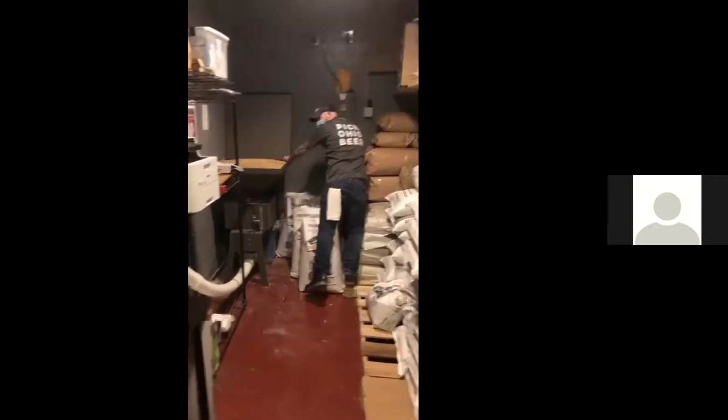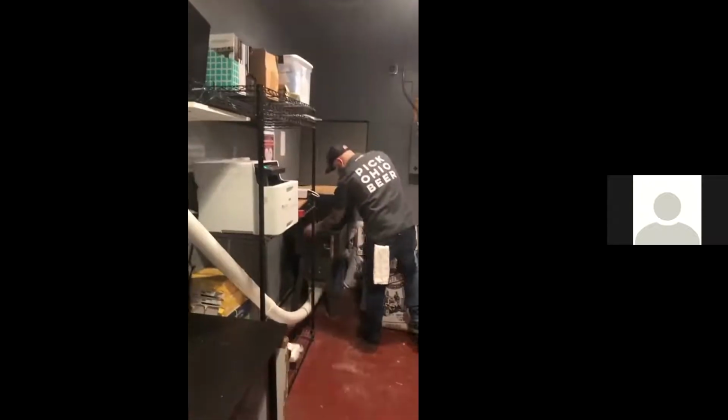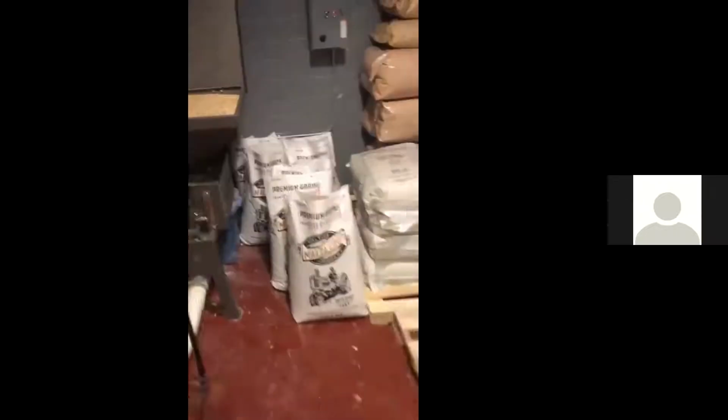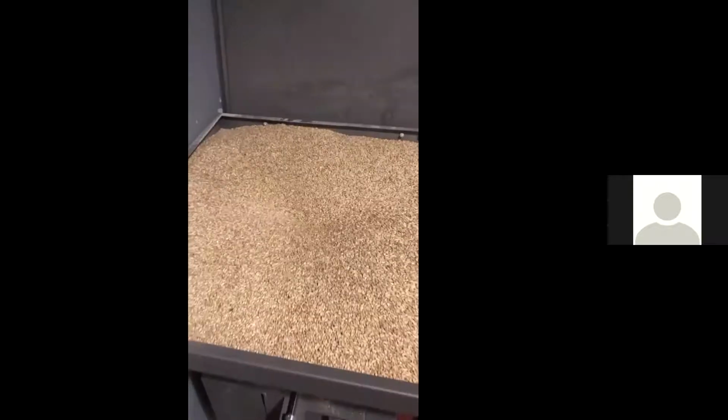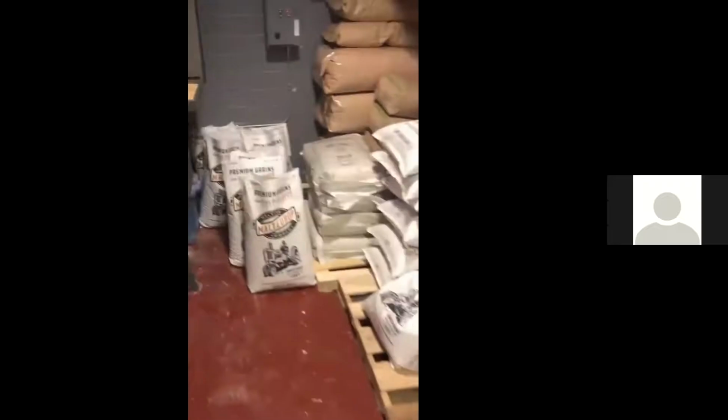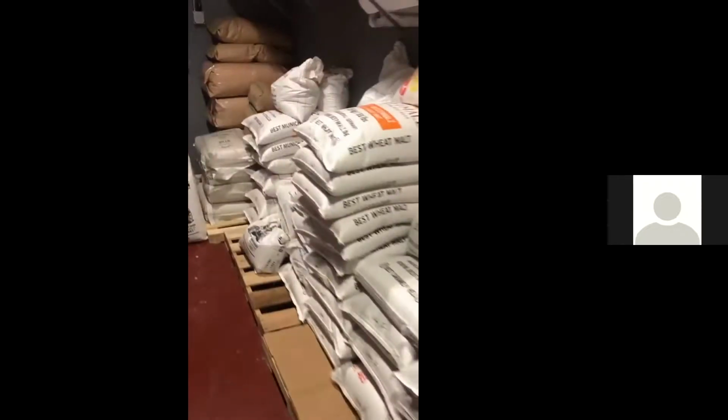Now we need to turn the mill on. And we need to get that grain cracked open. We're not pulverizing the grain, we're just trying to crack open the grain, and we need to then get it to travel through the grain auger and over to the mash tun. There is water over there already heated to the proper temperature for the specific brew.